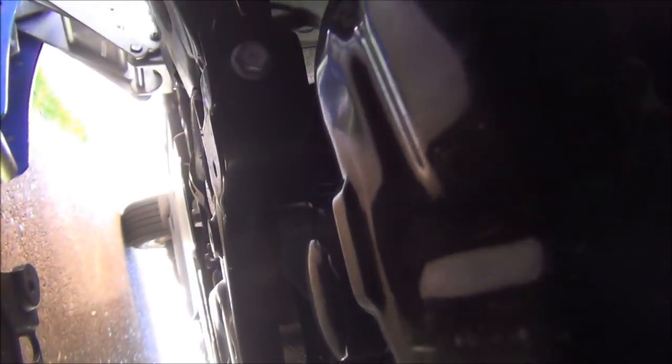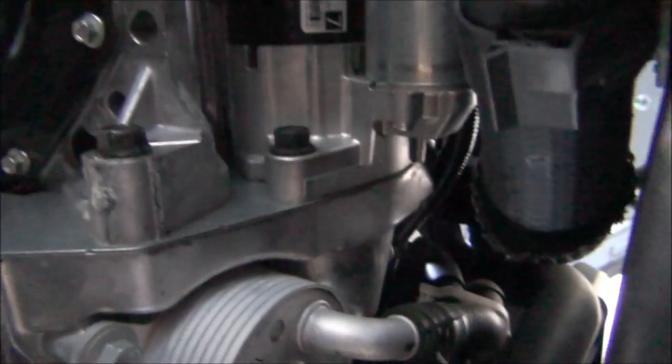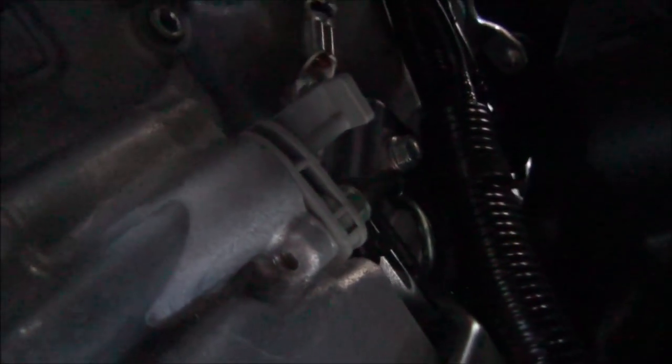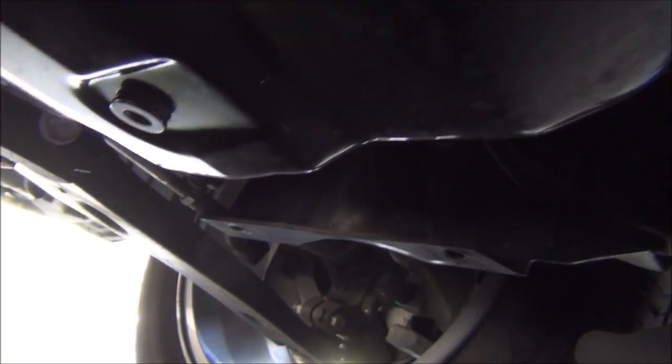Oh, all right. There's the oil filter. It's on the opposite end. Oh, the starter's pretty easy to get to. That's good. And there's our transmission fill plug. So I guess you get to it from under here. Oh, and it has a drain plug. Awesome. And it says Mazda on it, so it's not a Ford transmission. That's cool. Mazda automatic.